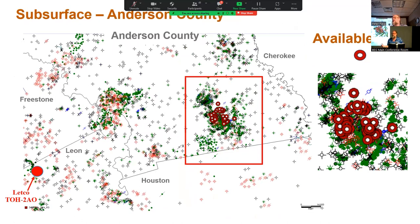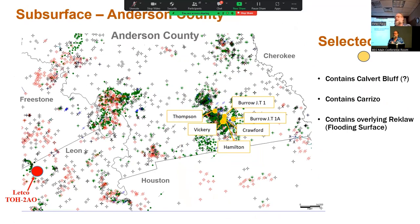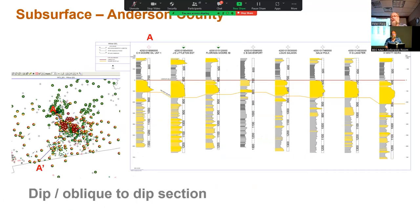And then we had a whole bunch of core available. So we selected specific core that were kind of the best core, the longest core, the best preserved core, and close to some of the wireline log data. Or if they had, of course, associated wireline data, that was great. Catherine just gave me these yesterday. She's working on these correlations, but this is top Carrizo and this top Calvert Bluff.